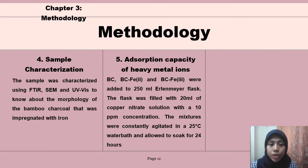Sample characterization. The sample was characterized using FTIR, SEM, and UV-Vis to know about the morphology of the bamboo charcoal that was impregnated with iron.